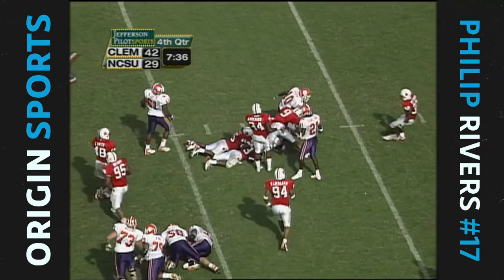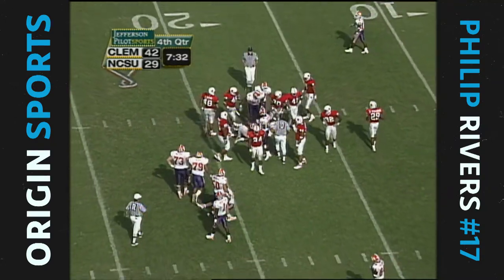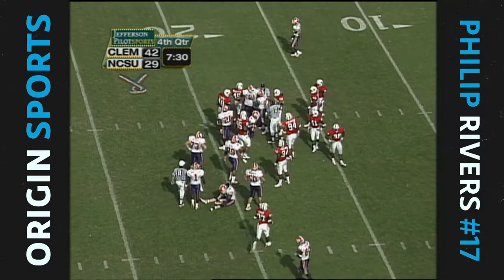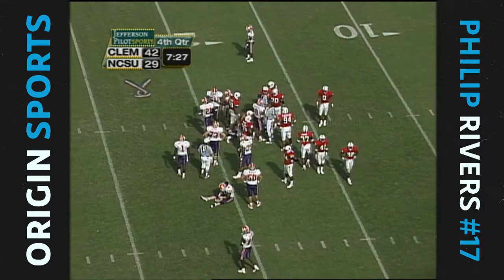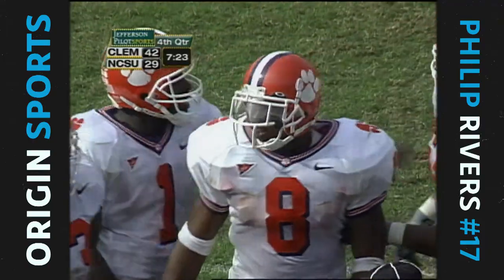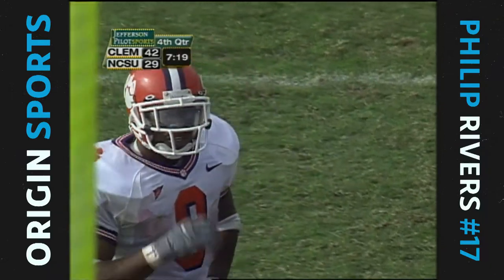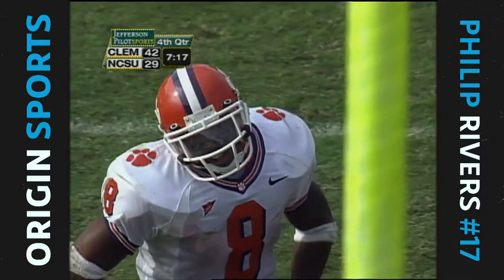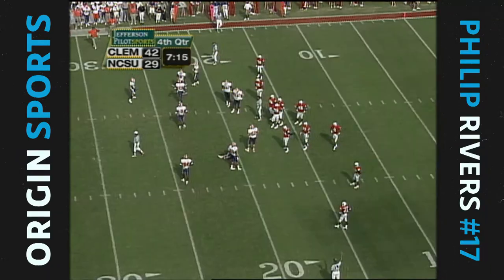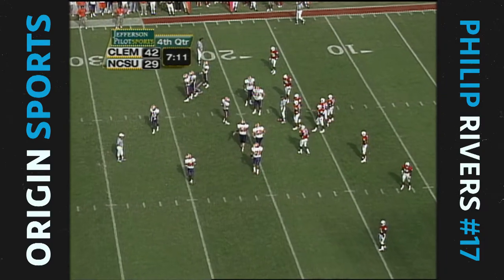Here's Zachary. Hole off the left side, closes down when Roger Pollard steps into it. From the 21 down to the 18. See, we have a Tiger down. That's a shoe. Shoe blowout. It happens. It happens a lot. So it's a gain of about 4, brings up second down and 6.